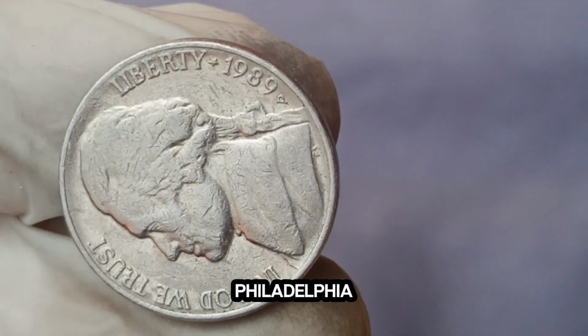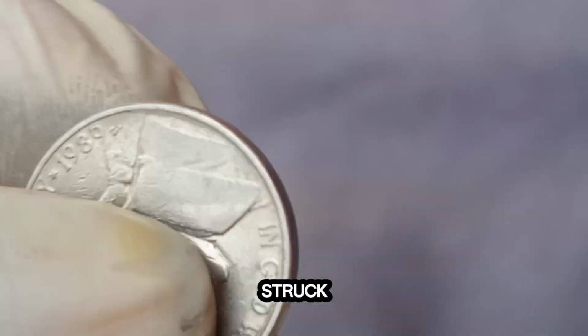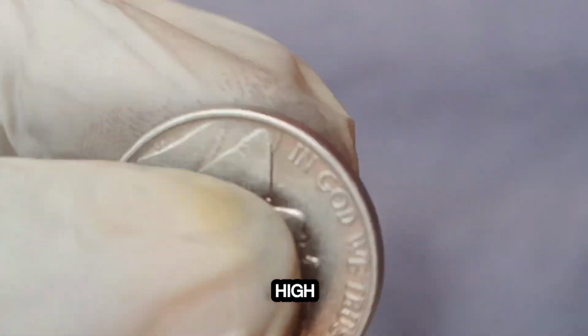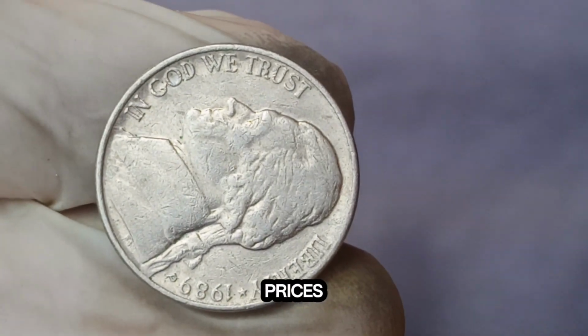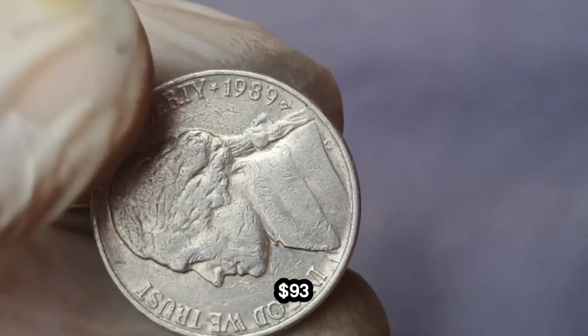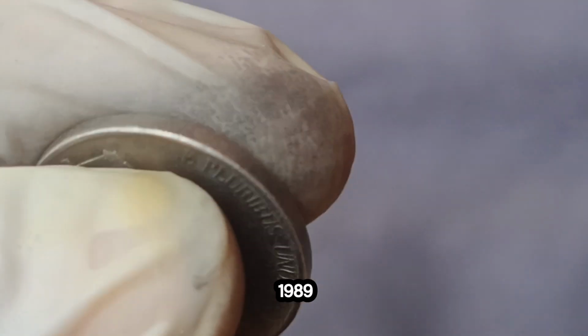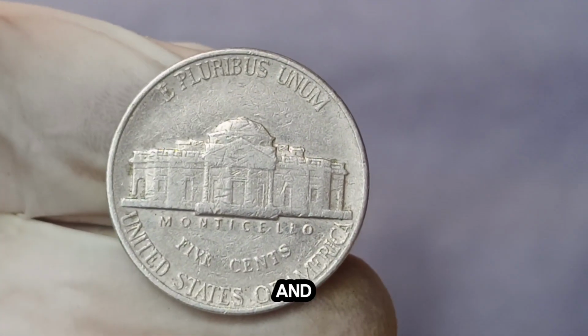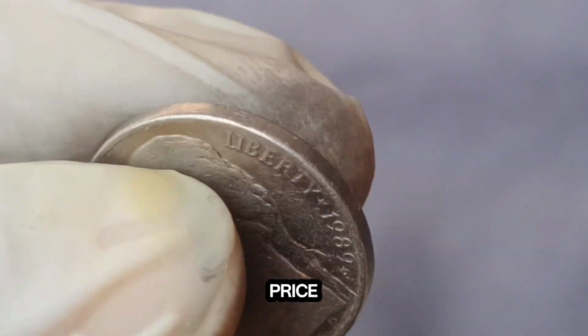The Philadelphia Mint, P mint mark, struck hundreds of millions of these nickels, but hidden among them are rare errors and high-grade coins that have sold for incredible prices. Let's explore what makes some 1989P nickels worth $93 million. Not all 1989P nickels are valuable, but a few extremely rare varieties and mint errors have skyrocketed in price.